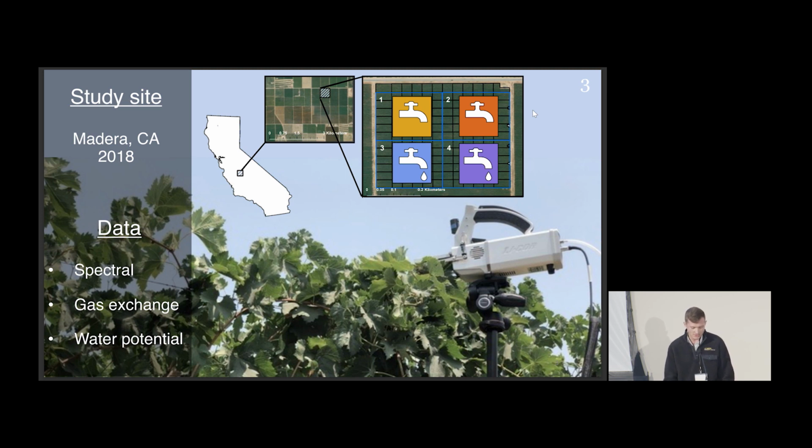The experimental vineyard was in Madera, California, which is outside Fresno. And while the GrapeX project collected data over several years, I'm just going to talk about data from 2018 today. Four blocks of the vineyard were irrigated, and essentially we irrigated the bottom 2 blocks normally, and the top 2 blocks were stress treatments, and those are colored as in the photo above.